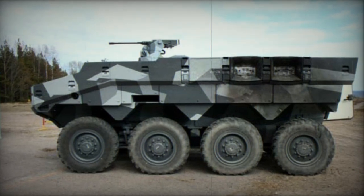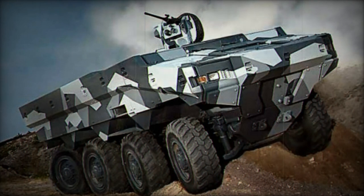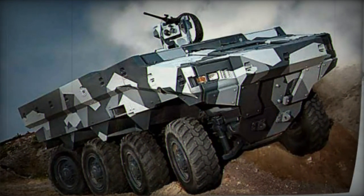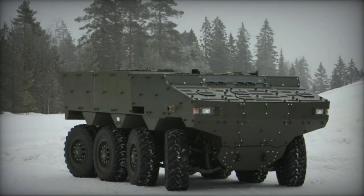The control compartment with the driver and commander seats is located in the front, behind them there is a removable special-purpose module. For the APC, there is a combat and troop compartment module with a capacity of 8 fully equipped infantrymen.